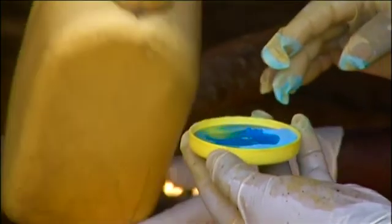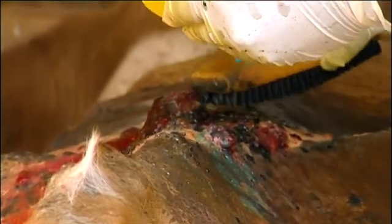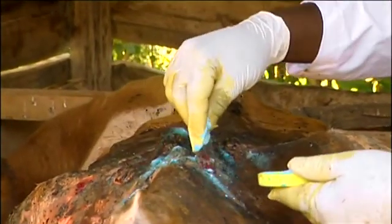Water is added to the copper sulfate. This is an antifungal, which means to stop the fungus from growing. This needs to be applied once a day until the wound is healed.